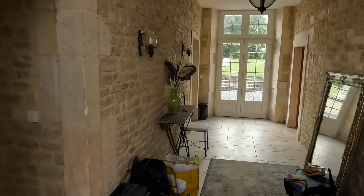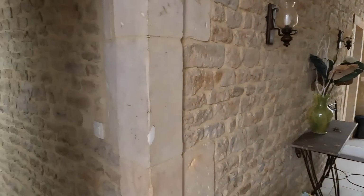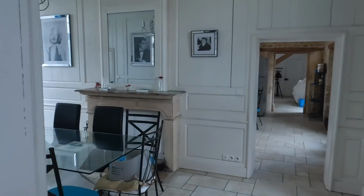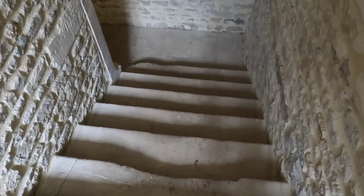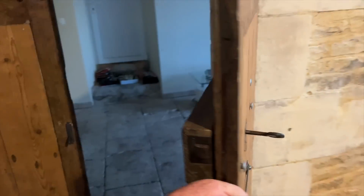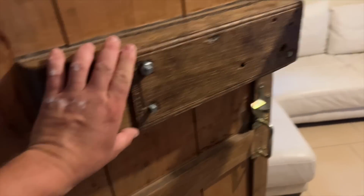Built in 1829, this charming 200-year-old building was full of character and charm, with its stone walls and worn staircases, endless rooms that I lost count of, and many strange areas. It was both beautiful and creepy at the same time. Wow. Look at that beefy thing.